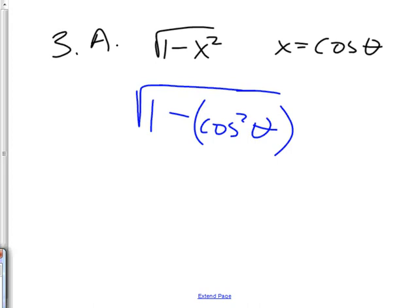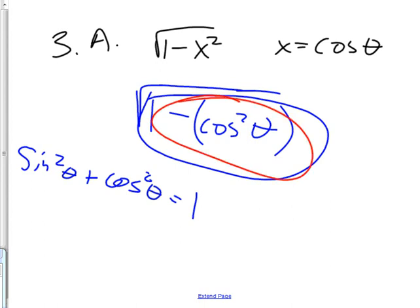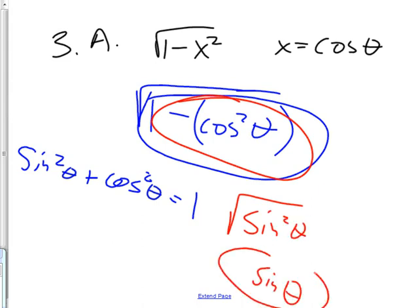All right, back to what we do. We replace 1 minus cosine squared. That part right there can be sine squared, because that's one of the identities: sine squared is equal to 1 minus cosine squared. It comes from sine squared plus cosine squared equals 1. That tells us that this part right here can be sine squared. And then we've got the square root of sine squared. Square root of sine squared is sine. So yes, the answer is sine. All right, so that's how you do that kind on the back side, last part of the worksheet.